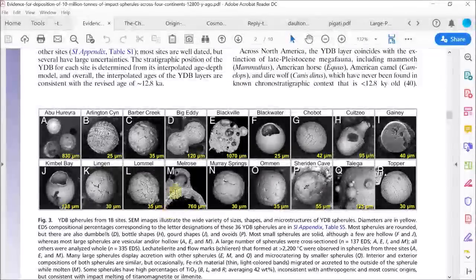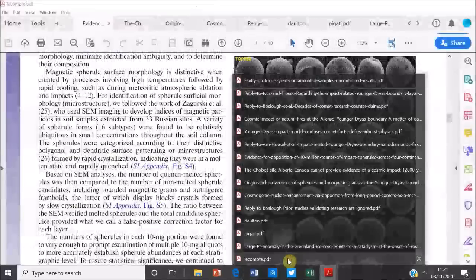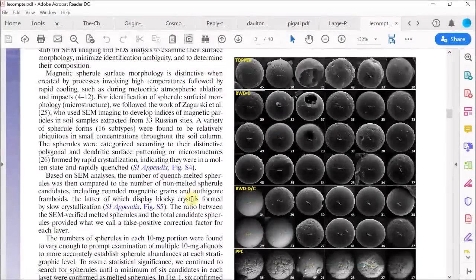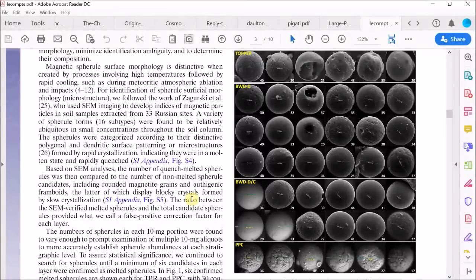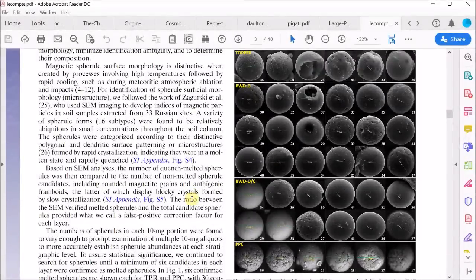So these are the spherules that we're talking about, and as you can see, there's a wide range of shapes and forms. If we go to Lecomte et al., these are the spherules that they're talking about. They are more spherical, I would suggest, than the others. So how do you define exactly what counts as a spherule, and how large does it need to be, and so on? It's all very difficult.